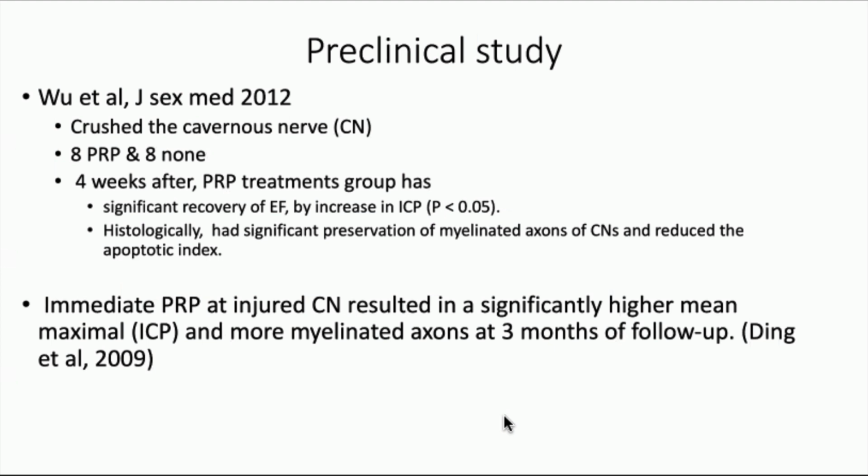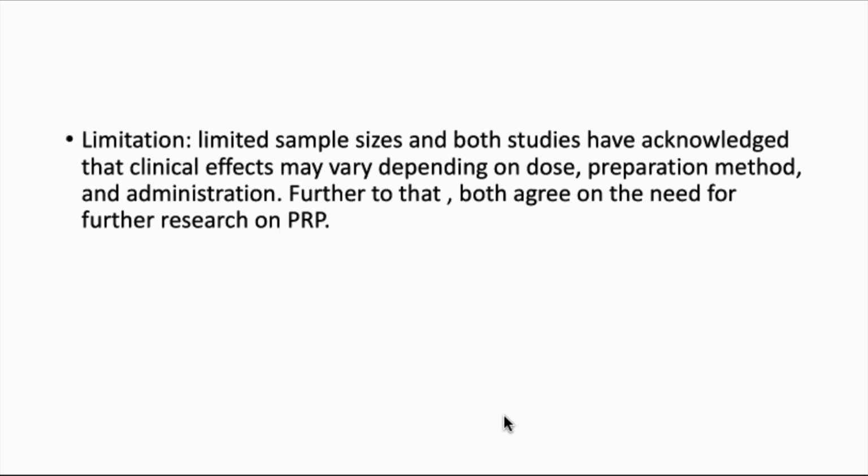On the preclinical side, there is one trial where they crushed the cavernous nerve. Eight rats got the PRP and eight got saline. After 8 weeks of injection, there was significant recovery of erectile function, increased ICP, and histologically they found significant preservation of myelinated axons of the cavernous nerve and a reduced apoptotic index. Another study with follow-up at 3 months showed the same results. Limitations of these preclinical studies: the sample sizes were small. Both studies acknowledged that the effect may vary depending on the dose, preparation, and administration of the plasma, and further studies are needed.